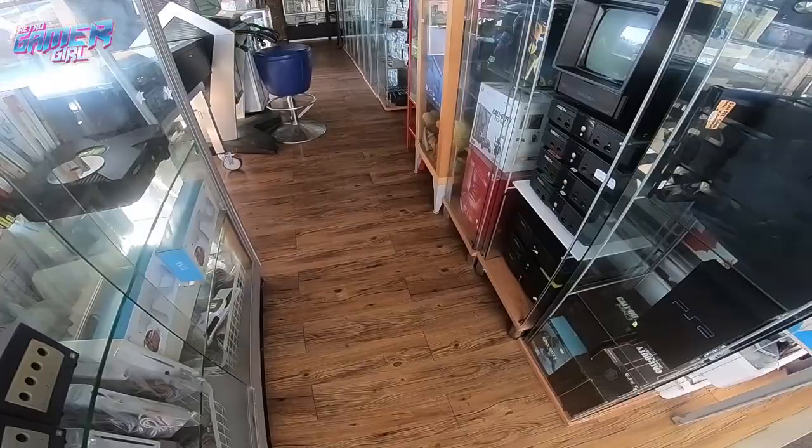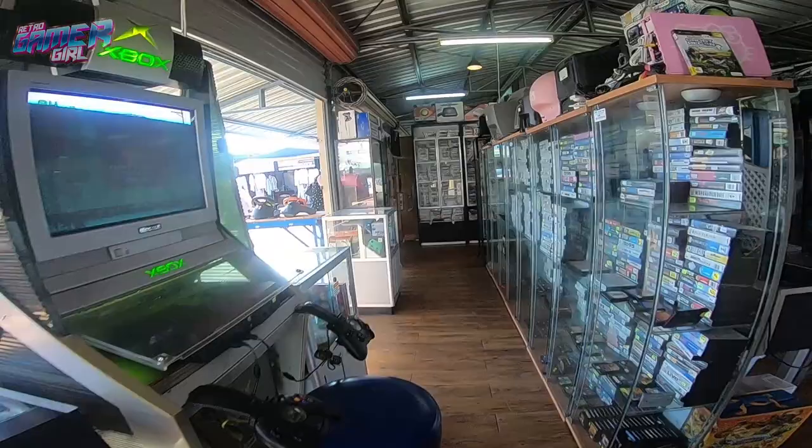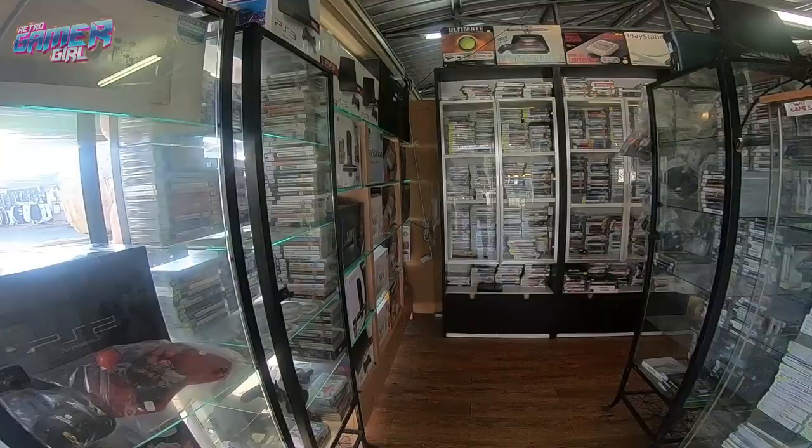But yeah, if you are on the Gold Coast in Australia and would like to come and see this store, it's only open 2 days a week, so Saturday and Sunday the markets are open. And it can be found under Retro Buzz on Gumtree Classifieds.